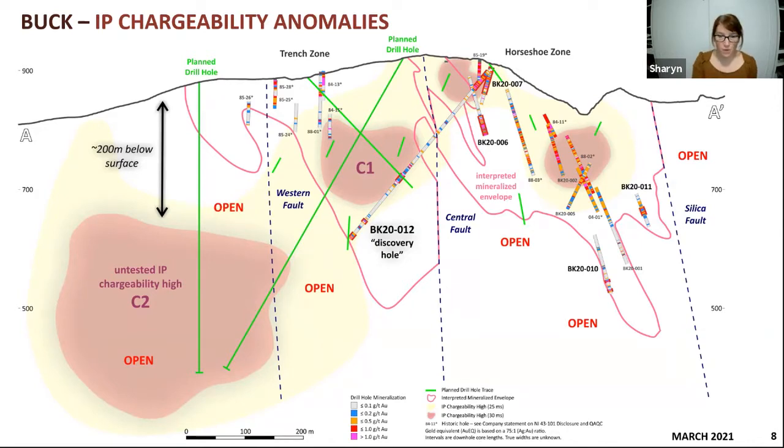Hole 12 itself intersected multiple zones of gold mineralization. The hole itself ended in mineralization, and so it's open at depth. So it's a pretty exciting target for us. There's also several IP anomalies which are largely untested. For example, if we look at anomaly C2, there's been no drilling into that area. You look at the top of the anomaly itself, it's only about 200 meters from surface, so it's very drillable. And we have planned several holes in our current drill program to test this anomaly. So again, some exciting results hopefully coming down the line.